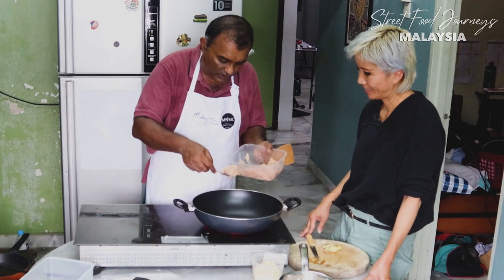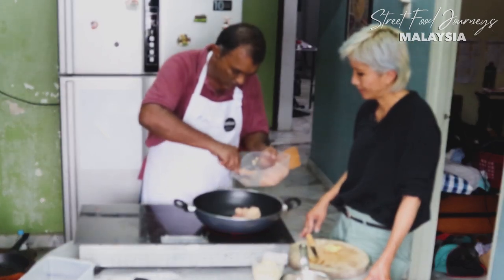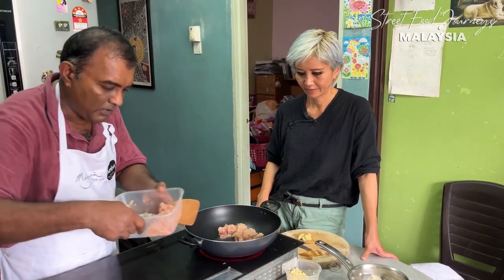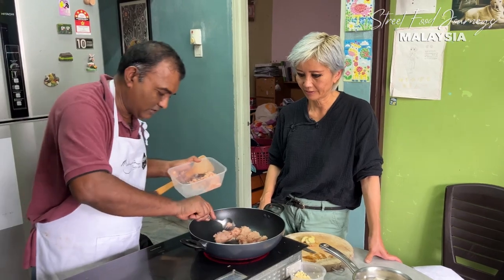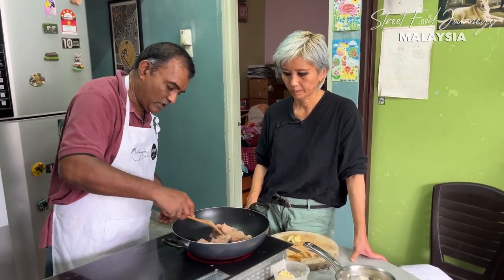Once the oil is hot enough, we put in three tablespoons, maybe four. Up to you.